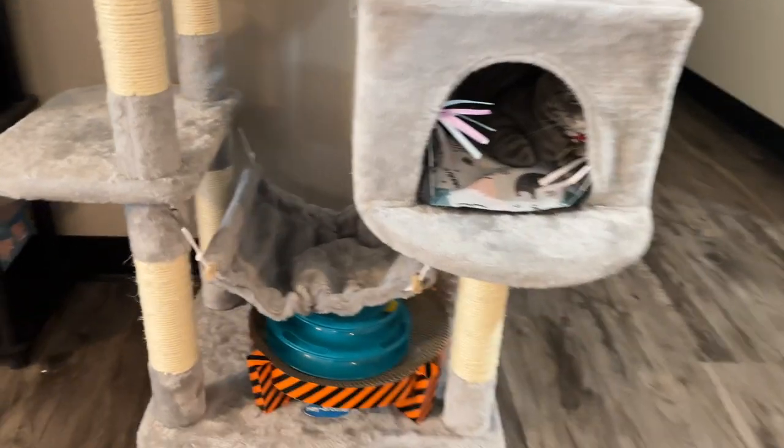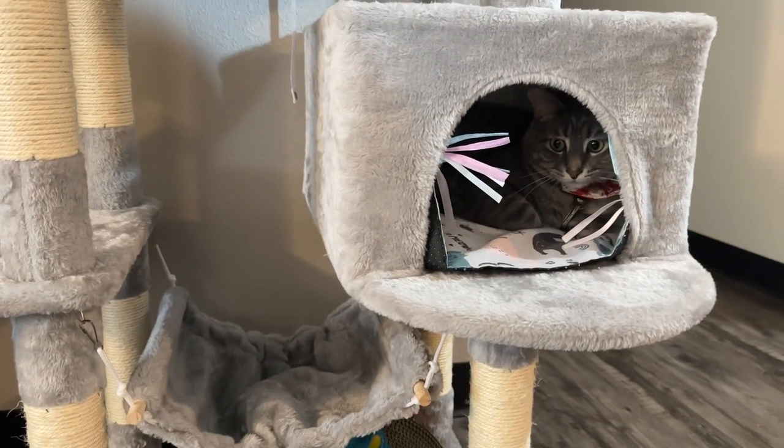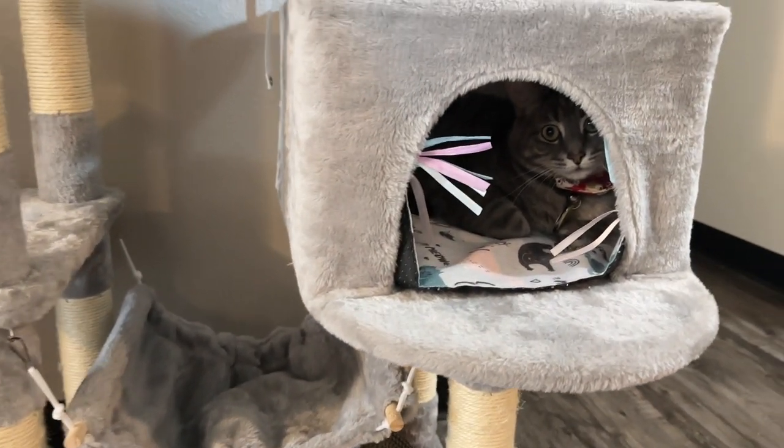So as a Christmas present, me and my roommate Jasmine got her cat Genji this new cat tower. And honestly, he's really been loving it. He's been sitting inside this little cubby thing all day.